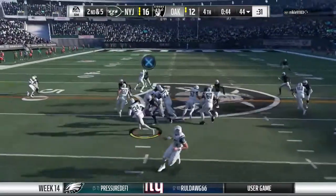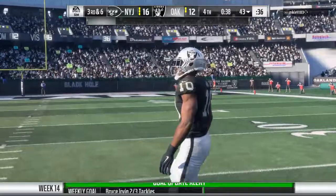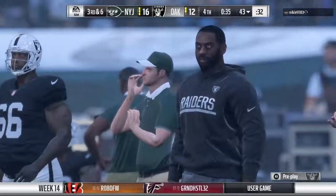Now a handoff to Crowell. And maybe a measure of revenge there. He's had his way in this one, but this time they get him behind the line. Calling a loss of 2 on the play. And that's going to bring up a 3rd down.